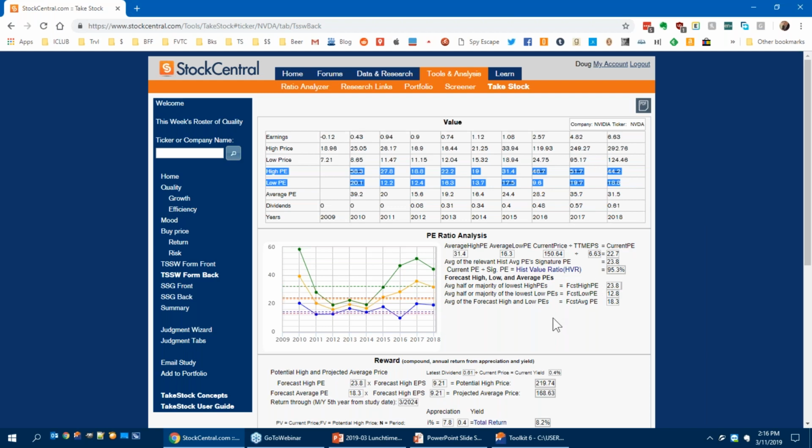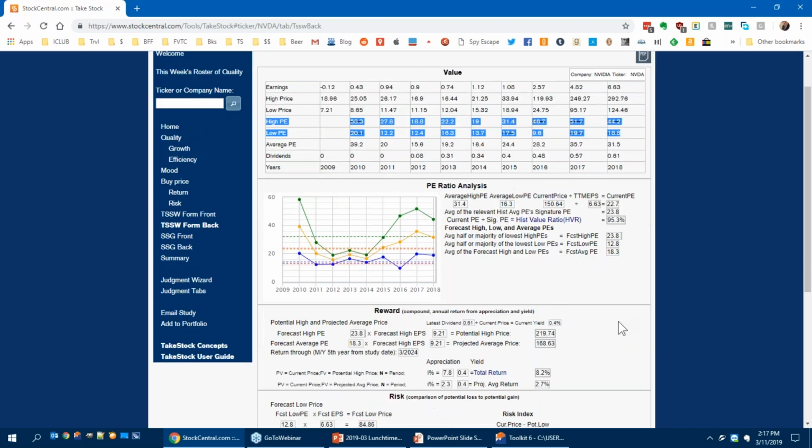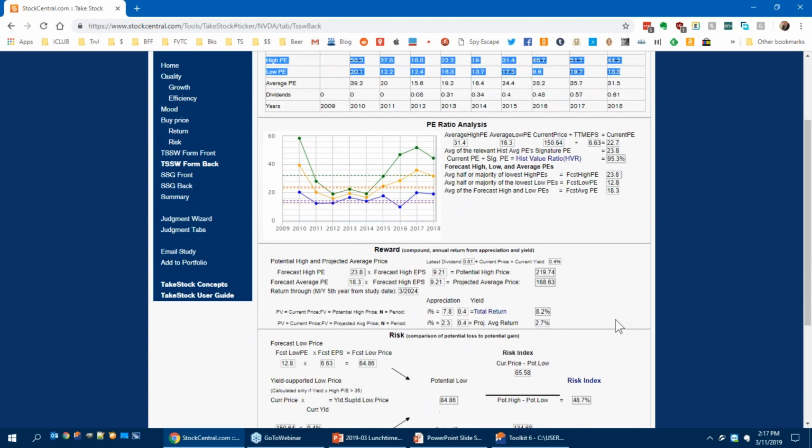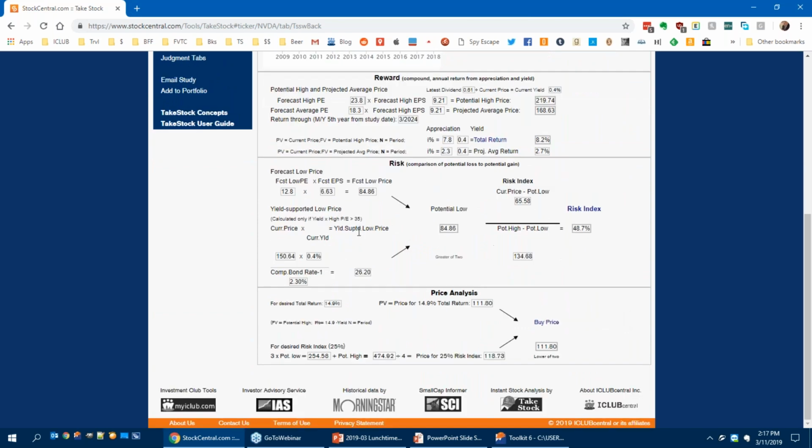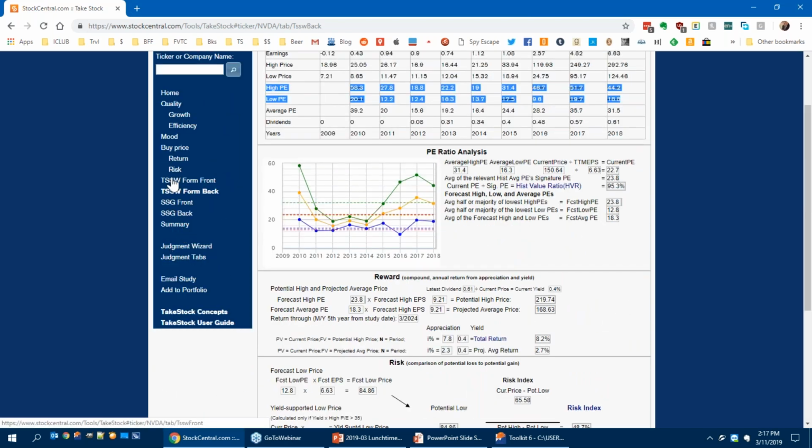And so at the current PE ratio, the average PE ratio that the program is looking for is around 23, and currently it's right around there. So it's suggesting that on a valuation basis, it appears to be good. And the rest of this is just kind of a rehashing of our stock selection guide. You can also print an SSG from here.